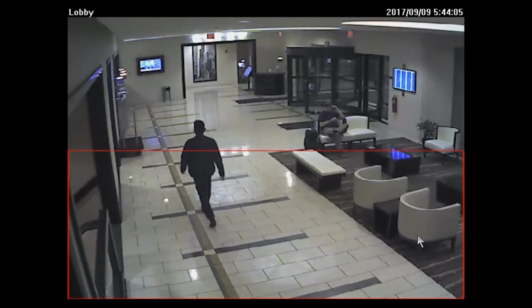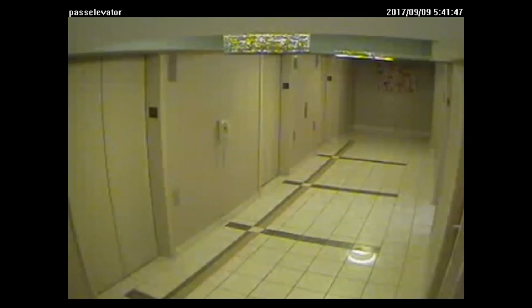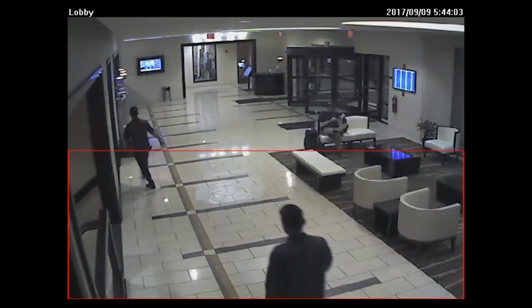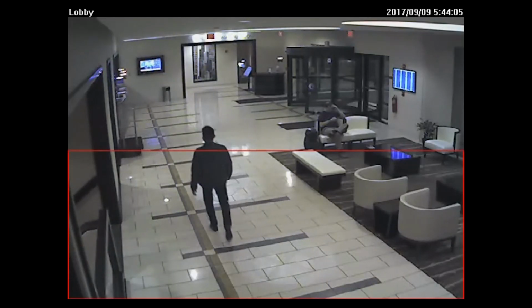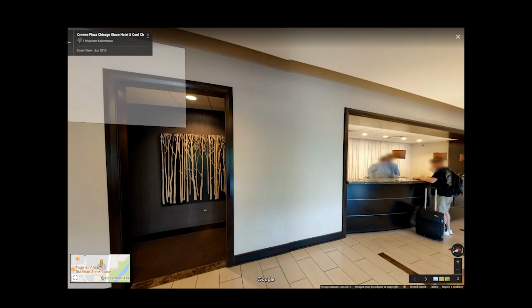He went to the lobby level and came back. So you get what's going on there? See, on the other times he would come back to the same level and go up. This time he came to the elevators here on the lobby level, and then just headed right up to the front desk area. And there's that side door behind the front desk again.